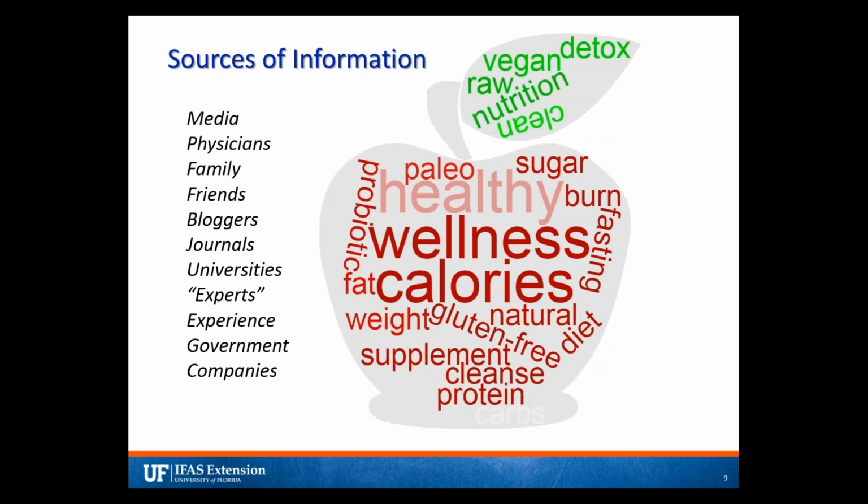Okay, and the reason that I'm asking that is really kind of the basis for this presentation. There's so much information that we're bombarded with, and it comes from so many different sources. You guys covered many of these. We get nutrition and health information, I should say, from the media, from friends and family, physicians. There's bloggers writing about things now. Journals, universities, people claiming to be experts. That's why I put that in quotations. We even have information from our own personal experience, as well as government and companies.